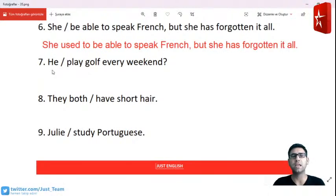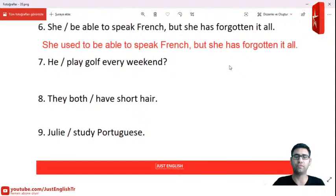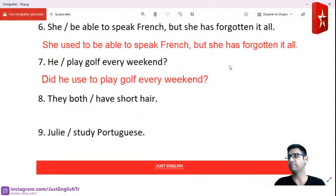So, question 7. He play golf every weekend. That's a question, and we know how to form a question when we use used to. If you remember the fourth question, we start by using did, and then we continue with the appropriate used to form. So when we say did, is it used to or used to? It's used to, right? Did he used to play golf every weekend?